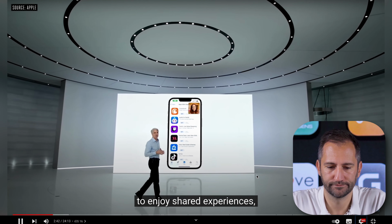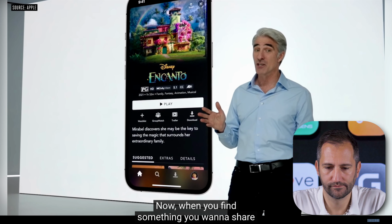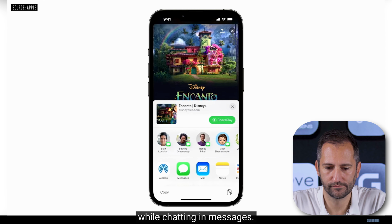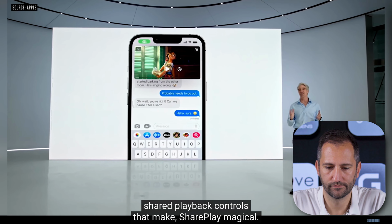Opportunities to enjoy shared experiences. We're extending Shareplay beyond FaceTime and bringing it to messages. Now, when you find something you want to share, like a movie on Disney Plus, you can kick off Shareplay right there and enjoy it together while chatting in messages. You can watch in sync and you've got the same instantaneous shared playback controls that make Shareplay magical.